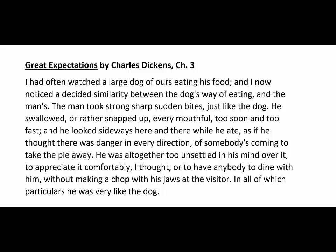I had often watched a large dog of ours eating his food, and now I noticed a decided similarity between the dog's way of eating and the man's. The man took strong, sharp, sudden bites, just like the dog. He swallowed, or rather snapped up, every mouthful too soon and too fast. And he looked sideways here and there while he ate, as if he thought there was danger in every direction of somebody's coming to take the pie away.